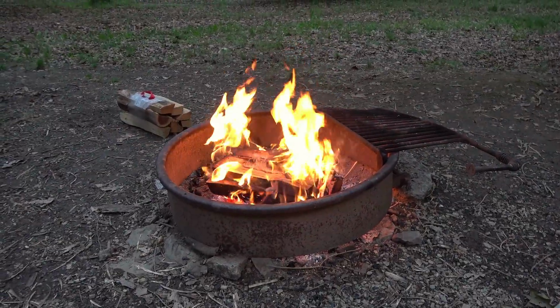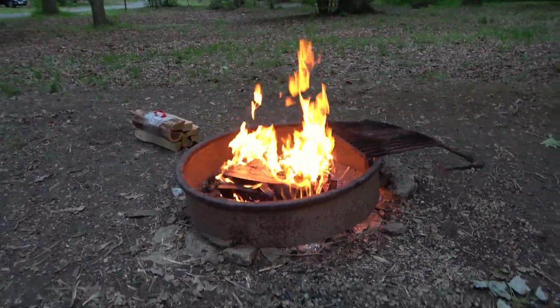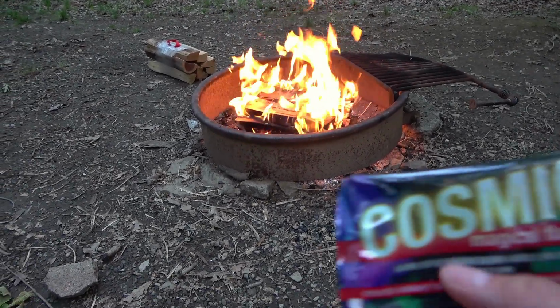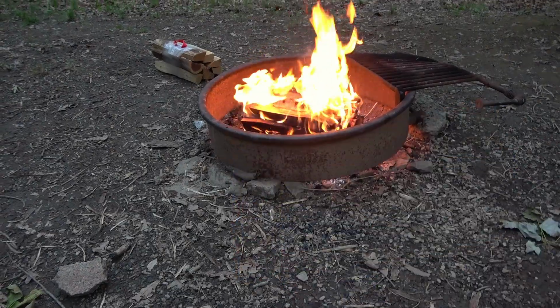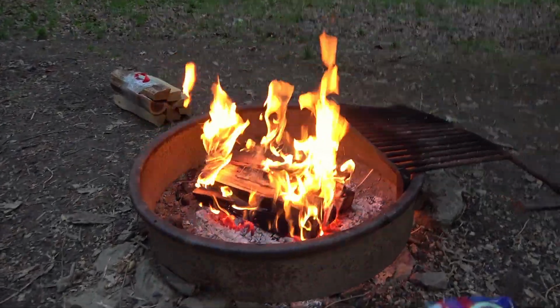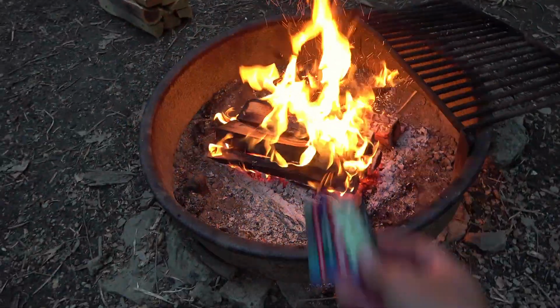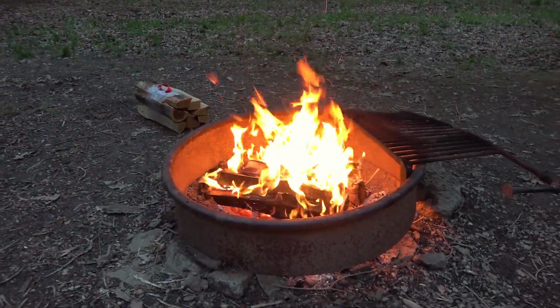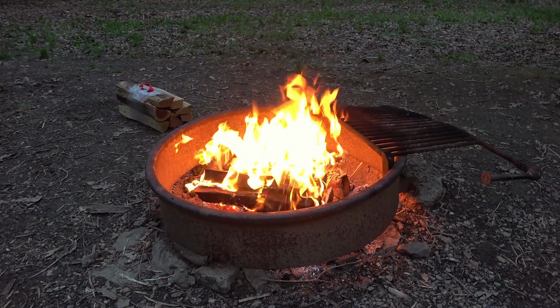Alright, it's after 8 o'clock now. Let's throw in some of these, I got 2 packs of these here. These Cosmic Magical Flames. We'll throw one in. Maybe throw one in a little bit later. See what kind of colors we get. Have to wait just a little bit.